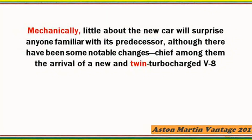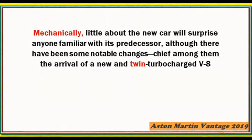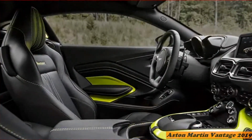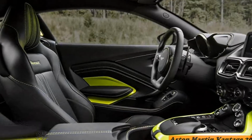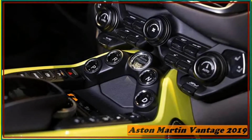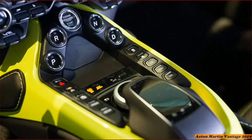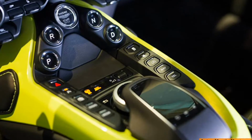Mechanically, little about the new car will surprise anyone familiar with its predecessor, although there have been some notable changes, chief among them the arrival of a new Mercedes-AMG-sourced, twin-turbocharged V8. But the design and mission both follow the same path as its long-lived predecessor, a car that managed to look remarkably fresh even at the end of its 12-year lifespan.